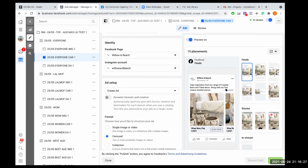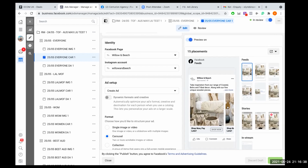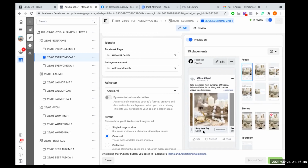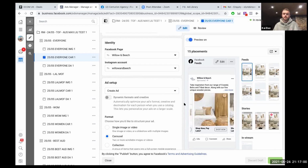Sure. I've changed the copy now. I've made it a lot simpler, as it was much longer before. So I've stripped it back to see if that makes any difference. I don't know if it will massively. You've just got a carousel ad like that. I've also put "shop now, pay later" in there just as an extra incentive. That wasn't there previously, but I put it under each item to see if that pushes sales in any way.